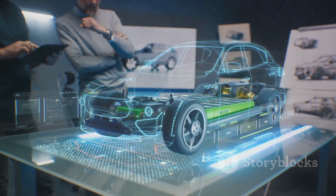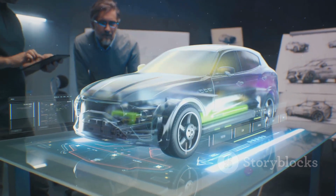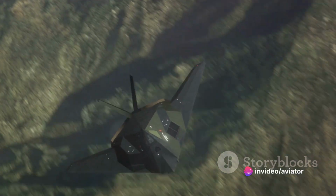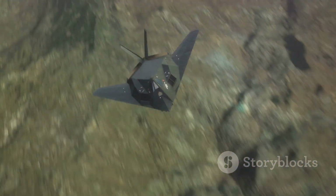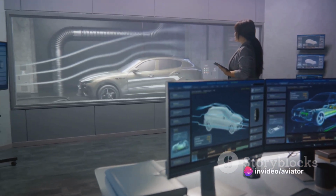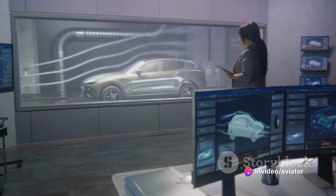Designers and engineers have been working hard to find ways to balance stealth and aerodynamics, and they've made some pretty impressive strides. Advancements in technology and design techniques have helped to better integrate stealth and aerodynamic features. For instance, the use of computational fluid dynamics allows designers to simulate the flow of air over an aircraft's surface. This can help them find the stealthy shapes that create the least turbulence.